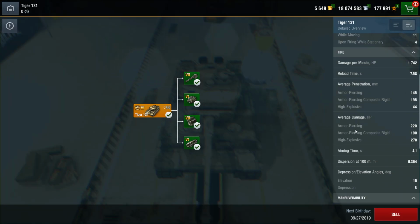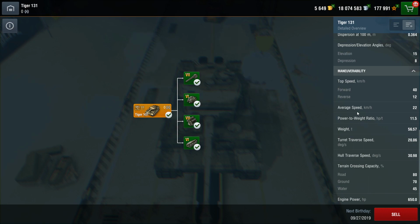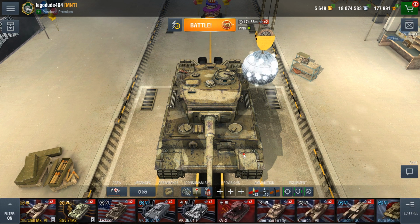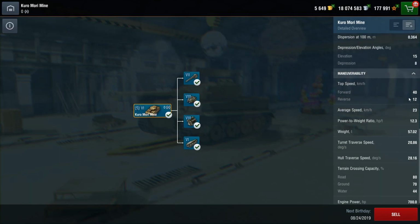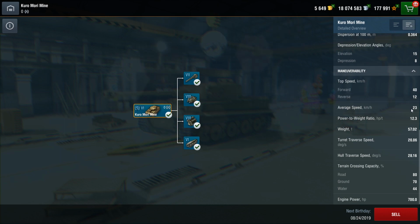So then we move on to maneuverability. Now this Tiger does have the least amount of maneuverability out of all of the Tigers, which is a bit strange. 40 kilometers per hour forward, 12 reverse, 22 average, 11.5 power to weight at 56 tons with a 20 degrees per second turret and a 30 degrees per second hull. If we look at the anime Tiger, down here at maneuverability, it has also got a 40 and 12, however it has got a 23 average speed with a 12.3 power to weight, weighing slightly more, with the same turret but a worse hull.